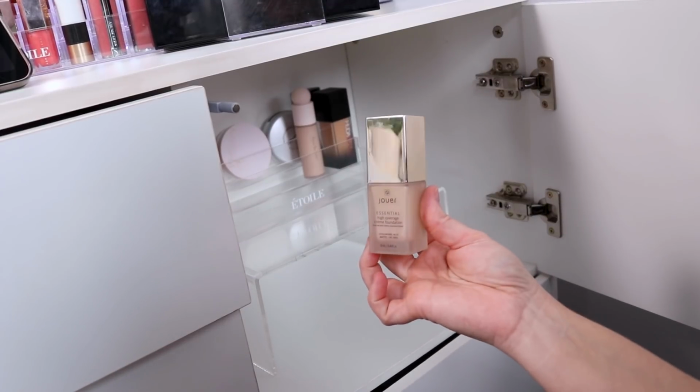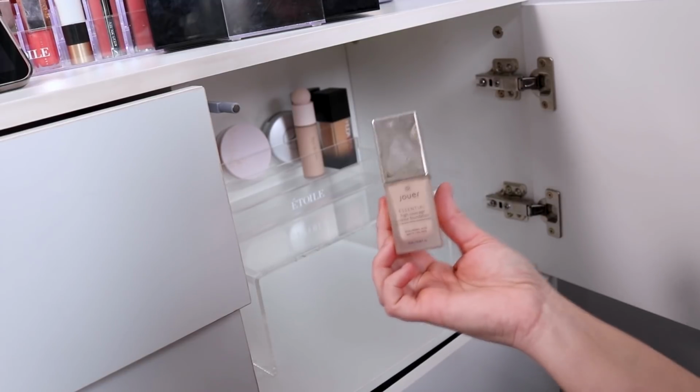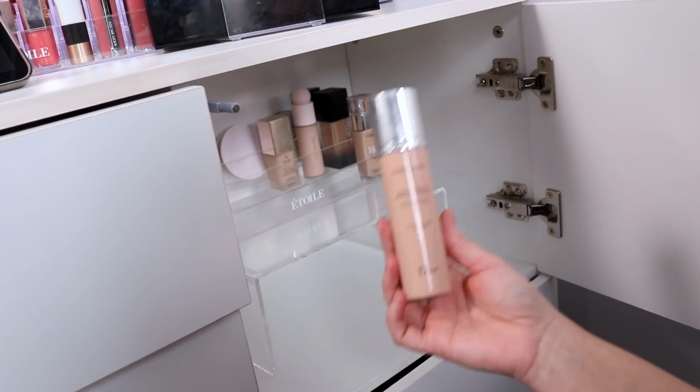I really, really like the Jouer High Coverage foundation. It's a little bit too matte for me right now, but when I want something that is like the ultimate full coverage, this is a really good one. I like having it in my collection. This is amazing. I love it. It's not going anywhere.